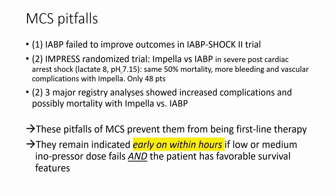The problem is that they included patients who were very sick and probably unlikely to benefit from any intervention. There were more complications with the Impella with no benefit on mortality. But that's the only really randomized trial of Impella versus balloon pump. It's very small, but that's the only one.